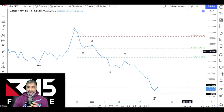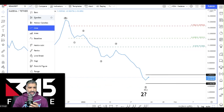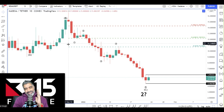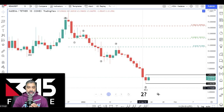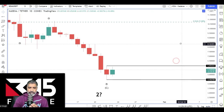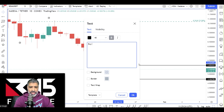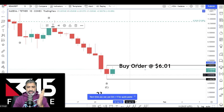First of all, we're going to move to a candlestick chart. So in the top left, we're on a line chart, closing day data. We're going to move to a candle. Why? It's just easier to see the bars. And what we've basically done here is put in a buy order. Use whichever exchange you use. I've used Who exchange. Buy order at $6. The actual order is just above $6. I've put it in at 6.01, just to make sure the wind is in our favor.